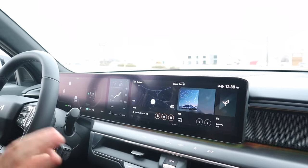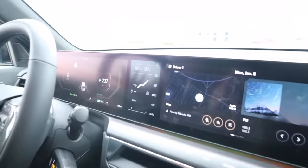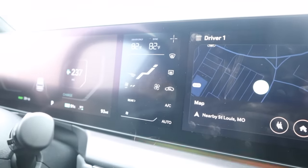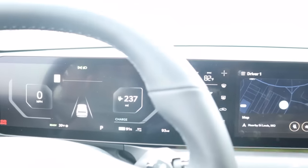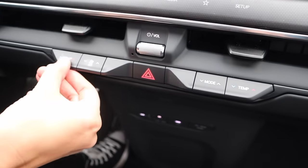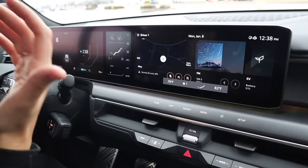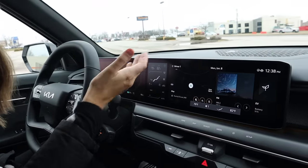A few things that I think are a little weird: one, the climate control being right here, because I can't see it from where the steering wheel is. It's completely blocking my view. And then they also have some of the climate control down here. I don't really know why I have the additional options. I would have to go to here. It just seems a little strange to put it there.